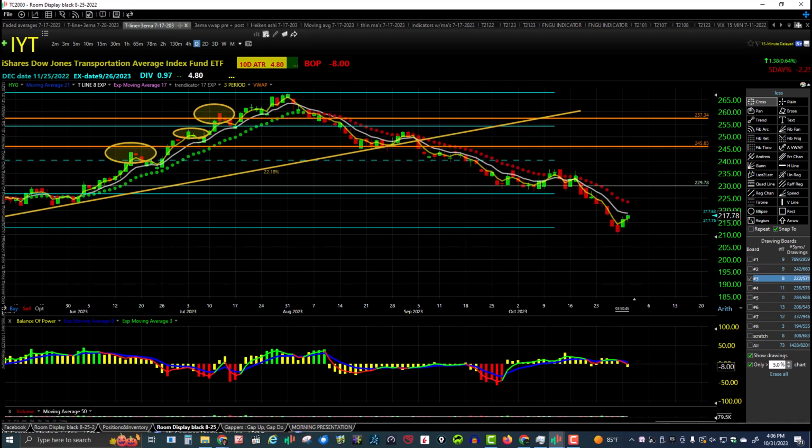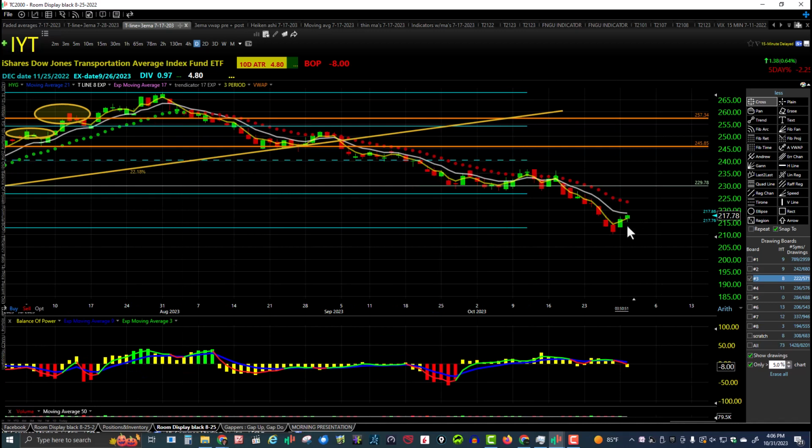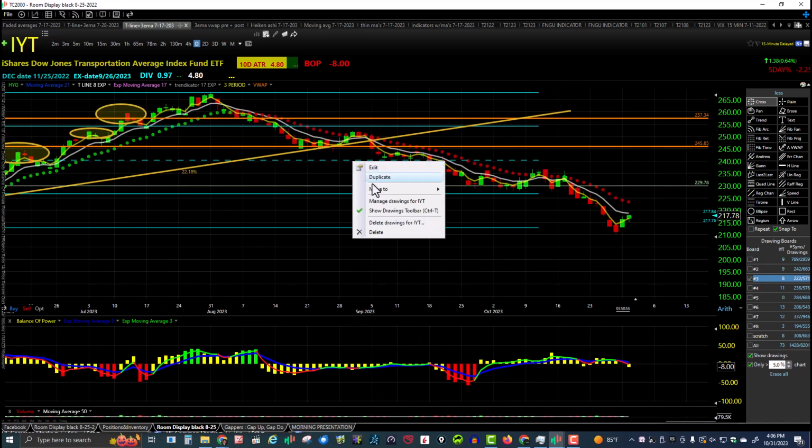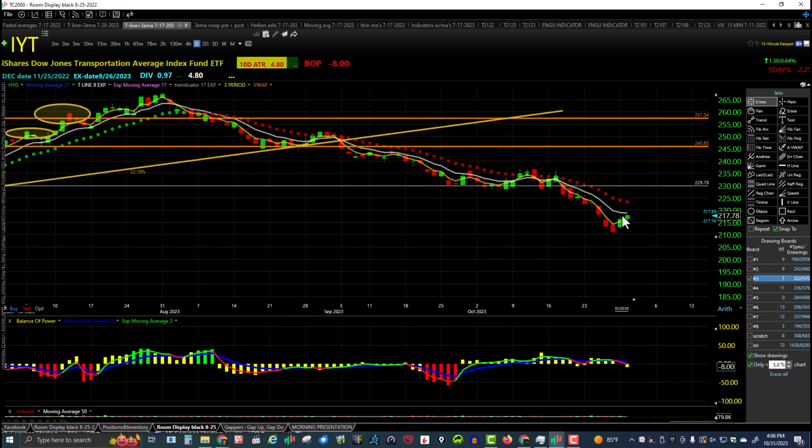Here's our transports. Nice follow through, higher low, higher high, back at the T-line, looking good. Still all 3 underneath trend indicators. So that's a lot of work to be done. Technically damaged here. So there's IYT pulling back to the T-line right there.